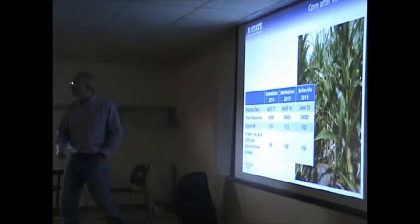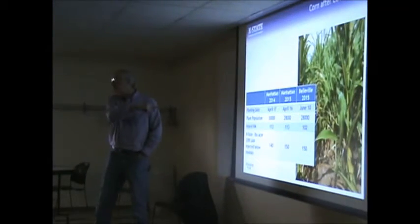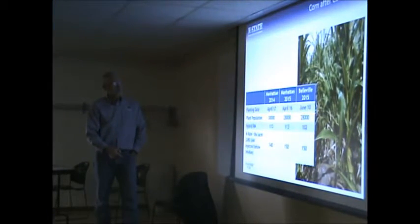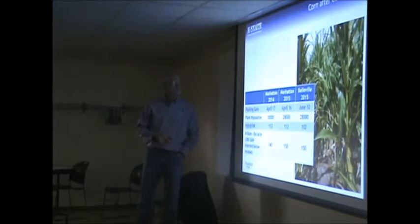Anybody grow corn? What are you dropping? 25. 25? 28, Yeah. 26. Yeah, so this is on the high end of it, but we wanted to push it. Put on a reasonable end rate. Didn't want to necessarily overwhelm it, but we didn't want end to be real limiting either.